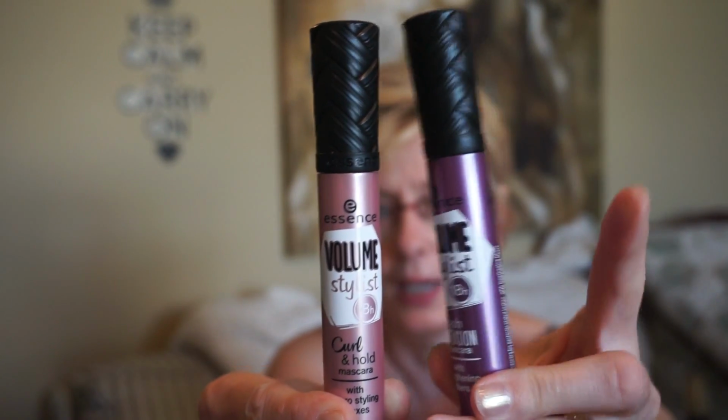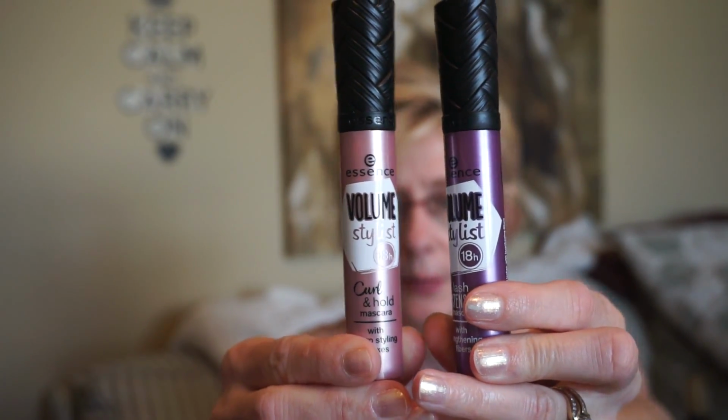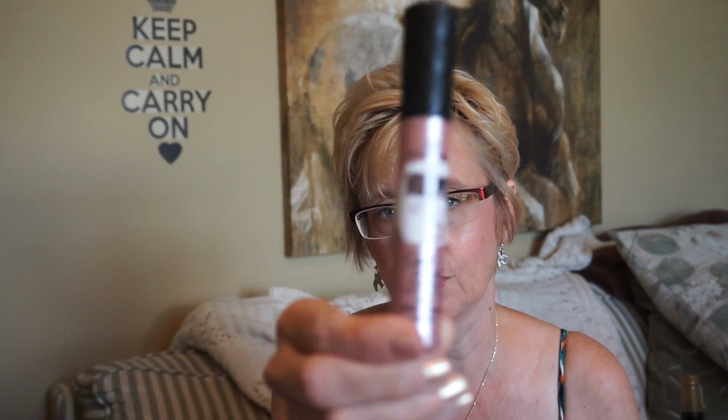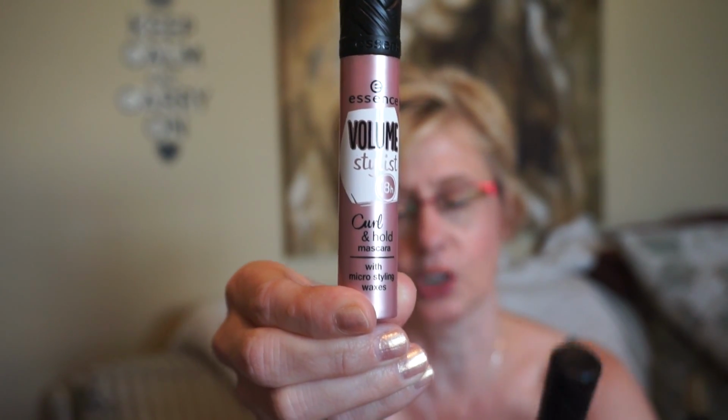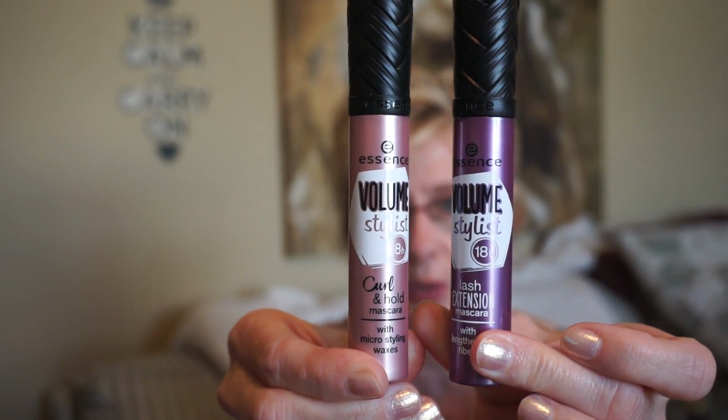And then Essence had some new products out. They're an inexpensive makeup brand. There's hits and misses, but when they do have a hit, it's a hit. So their mascaras are quite good. So they had a couple of new ones out called Volume Stylist. And I like the weave top on this. So this one is Curl and Hold with micro styling waxes. And this is Lash Extension with lengthening fibers.